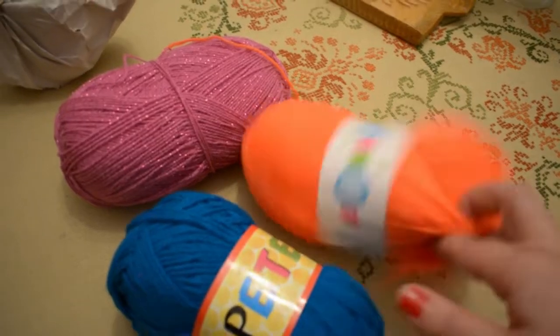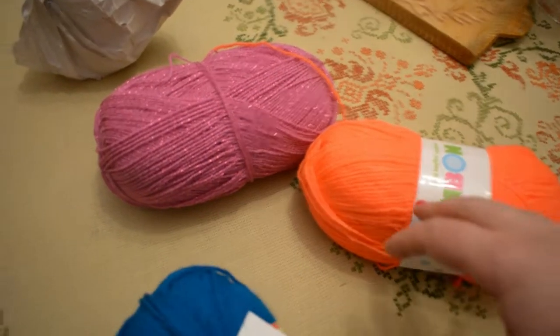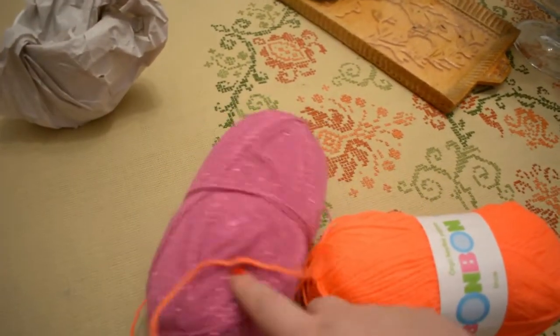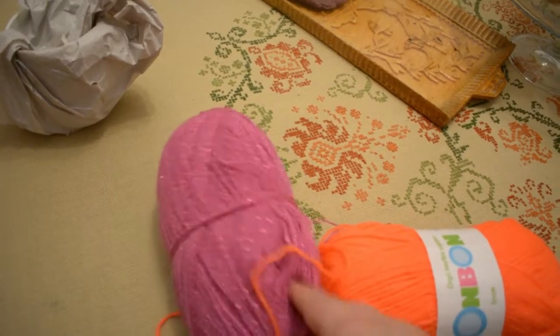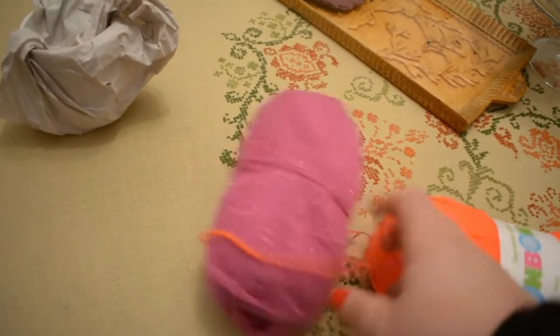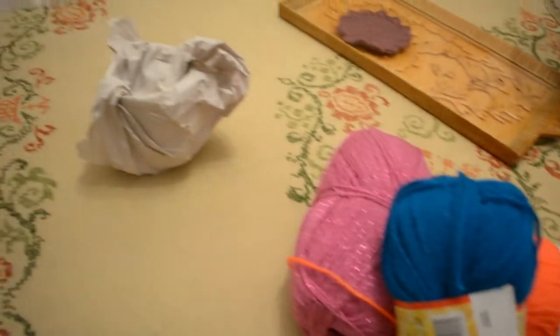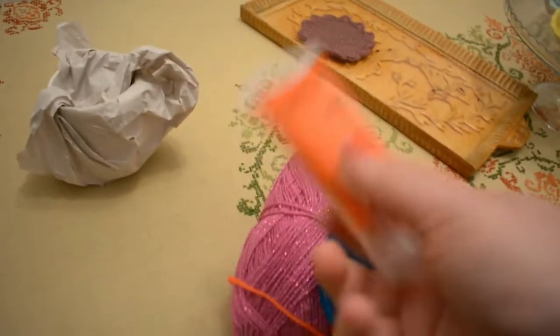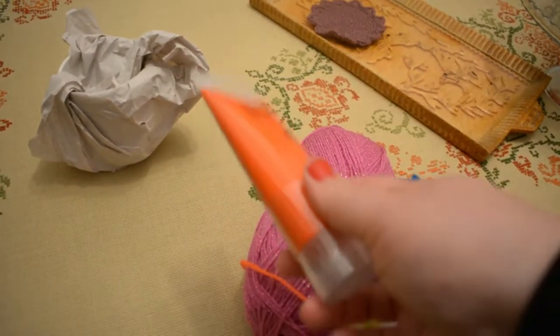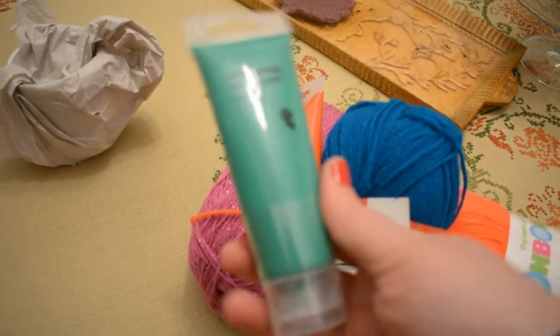This fluo orange, nice cobalt blue, this rose purple with some glitter on it, and some Christmas acrylics for DIYs from Tiger stores that I will use on future videos.